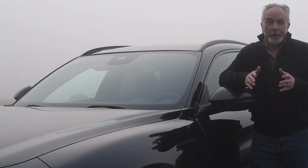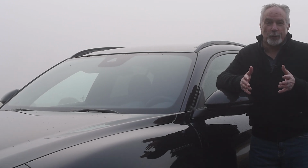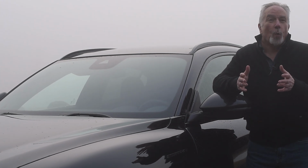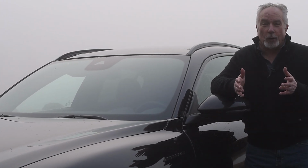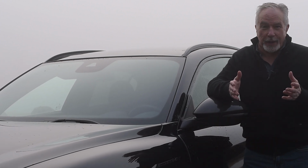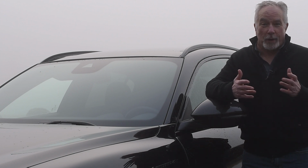Yes, the Stelvio Estrema lacks some of the latest gadgets in the marketplace, the sorts of things that millennials are really in love with. There's no wireless Apple CarPlay or Android Auto. There's no self-driving capabilities, and no one from Alfa brags that the Stelvio Estrema can drive itself.